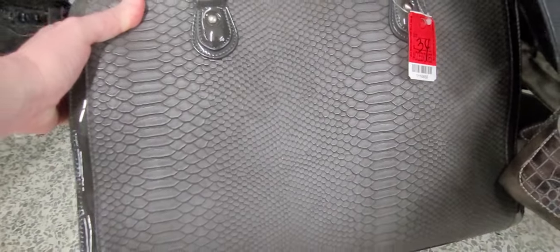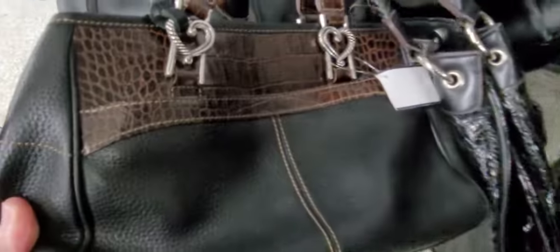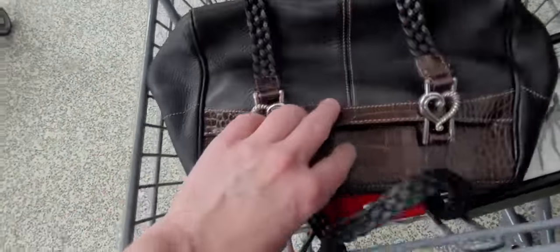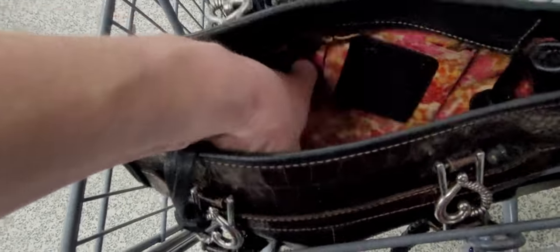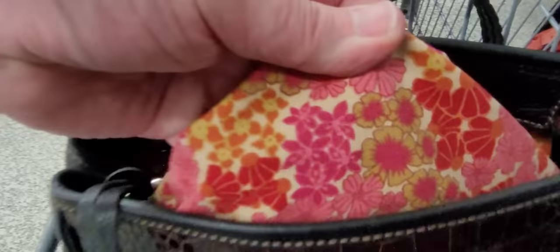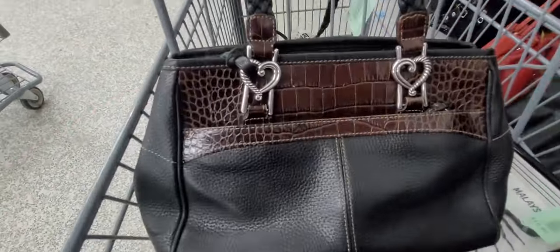What's this big old fancy bag? That one just says, my best friend is a bag on the inside. Is this a Brighton here? Maybe so. Is this a Brighton? It is, with beautiful floral colors on the inside. I wonder if the Brighton purses hold their retail or their value as much as the jewelry does. What do y'all think? This is a beautiful bag. Very pretty bag right there. Show you up close.